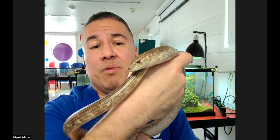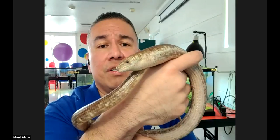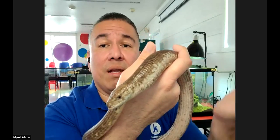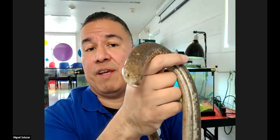He doesn't come out much when he sheds. When he sheds, I think he feels very vulnerable. He doesn't come out much, so he'll just stay in his hide. So I make sure his hide has a heat mat with a thermostat on it, so he could just chill out and go through his shed phase and come out when he's ready.